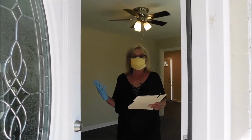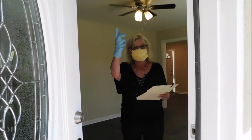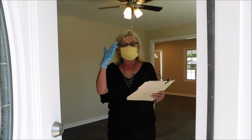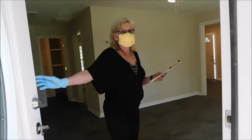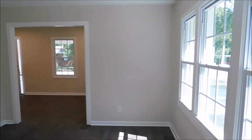I am wearing my personal protective equipment. I have a mask. I have the glove hand that I'm touching everything with if I have to touch it. And I'm wearing glasses to protect my eyes. This is a vacant house. Come on in. Film the house and not me.